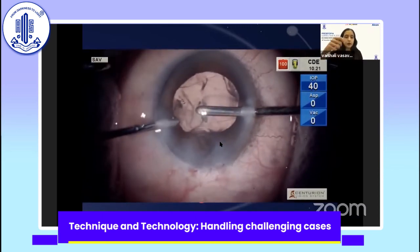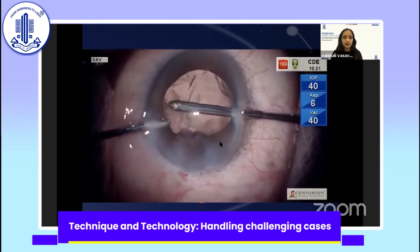Don't strip, don't do radial pulling too much. Engage the cortex, pull it down, swipe it side to side, and then bring it to the center and aspirate. So raise your vacuum only in the fourth step, once it is ready to be aspirated.